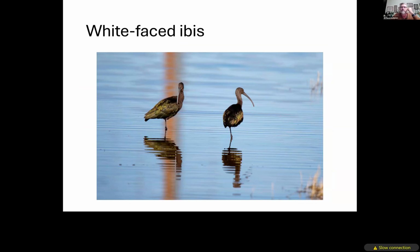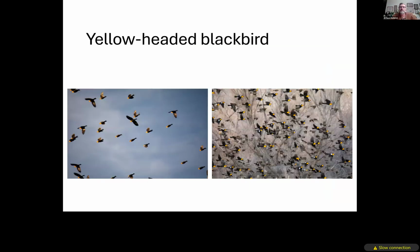And then the blackbirds. I know a lot of times we'll do field trips again in the evenings to catch the yellow-headed blackbirds when they're returning. Pretty large blackbirds, yellow head, black bodies, white wings, and they do murmurations where they'll fly in sort of tight packs and fly up and down and around. There can be thousands easily at the park and some of the surrounding areas. It's just another picture of all the sort of glowing yellow heads.